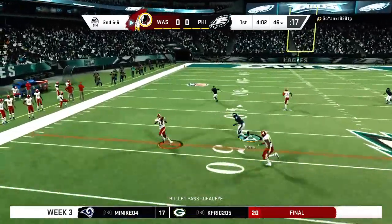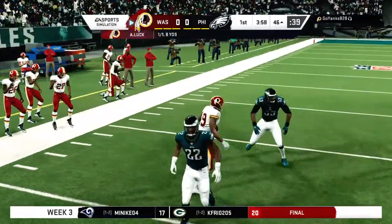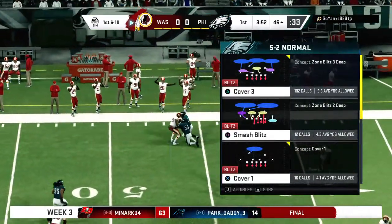Now run. That is caught. It's Jay Sharp. And he'll take it down shy of the 45 at the 46. That one a 1st down pickup of 8.